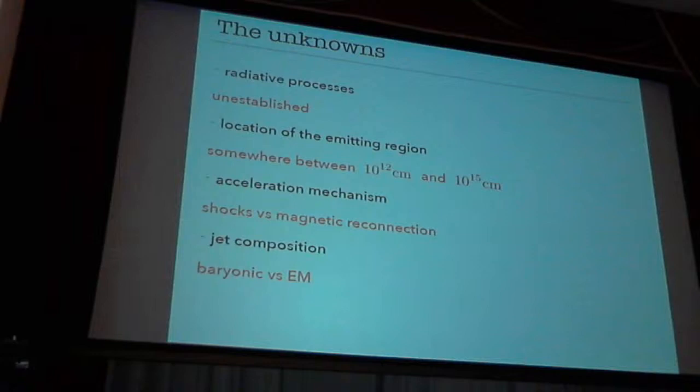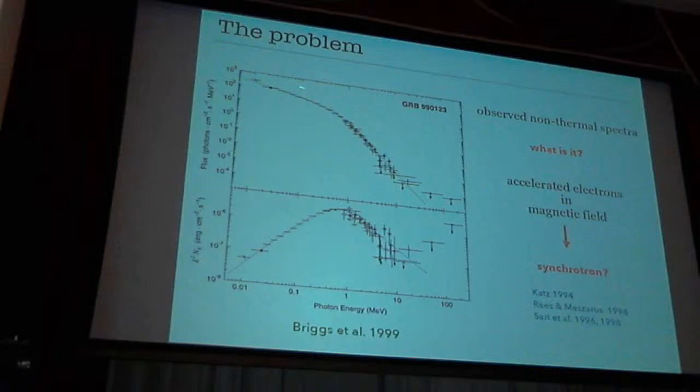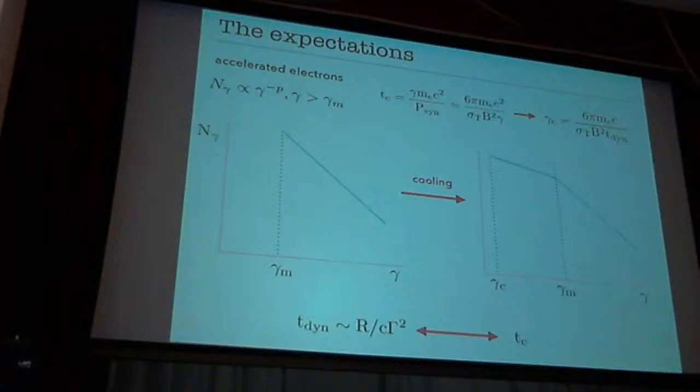So the problem comes from the interpretation of very simple data, which is the spectrum of prompt emission, the two power laws simply connected here in the photon flux in UFU, which is a Band function here. And just from basic observation, we understand that this is a non-thermal spectrum, and this is according to the synchrotron. A lot of authors earlier suggested the synchrotron version for the prompt emission if there are photons in the jet. The situation will be like we will have accelerated electrons in the shocks, for instance, in the fireball with some minimum energy or Lorentz factor.